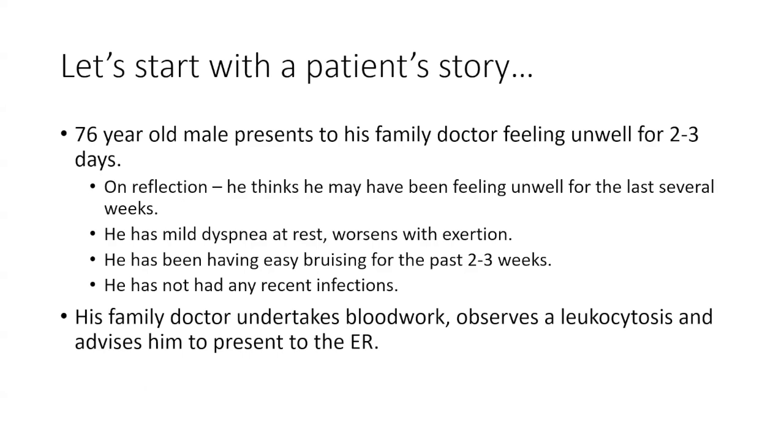So this is a story of a patient that I recently saw. He's a 76-year-old gentleman who presented to his family doctor being unwell for about 2 or 3 days or so. When I talked to him a little bit, he said, well, it's probably been going on a little bit more than that, maybe for a few weeks.